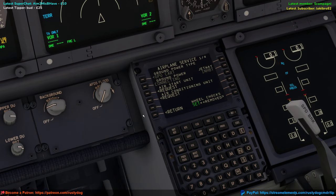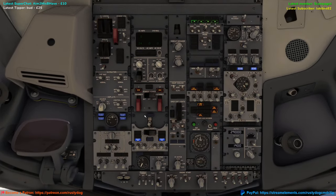So I thought about it too. And the moment we have that, it should light up here. There it is. And we can switch on to ground power and then come off the APUs. I'll just turn the APU off. Fuel pumps off.